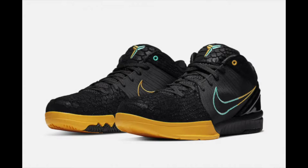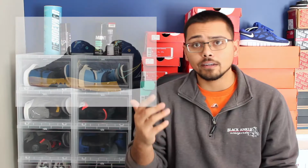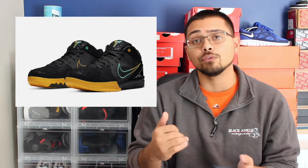Alright guys, so I've got my phone back here on the Kicks on Fire app, showing the releases that are confirmed up until October 19th of next week. The first shoe that we will be taking a look at is the Nike Zoom Kobe 4 Protro in the black snake colorway. It looks like this shoe will be dropping on October 15th and will be retailing for a price of $175.